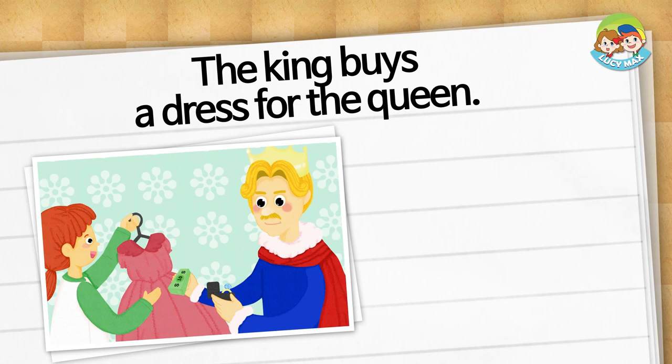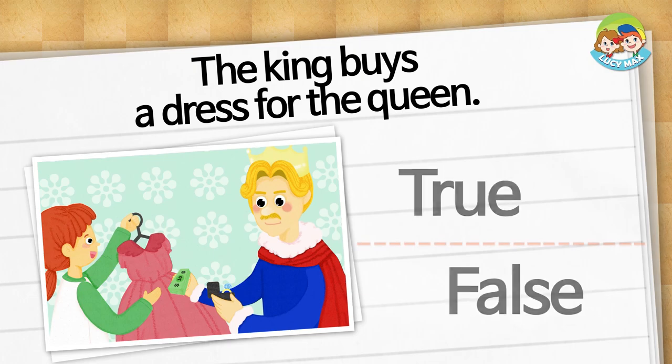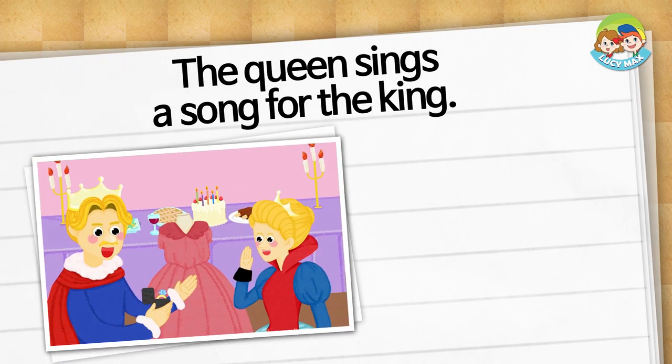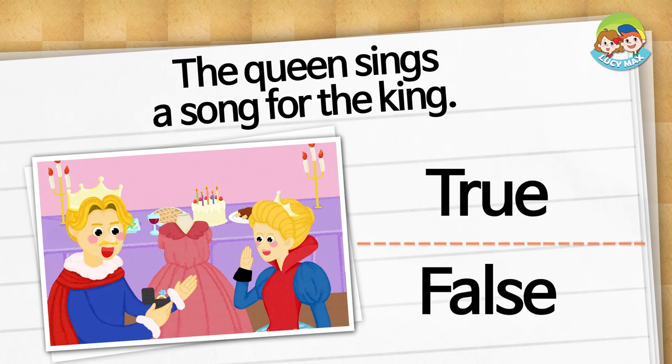Choose true or false. The king buys a dress for the queen. Is it true or false? It is true. The queen sings a song for the king. Is it true or false? It is false. The king sings a song for the queen.